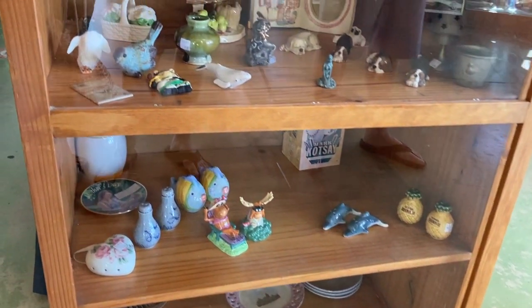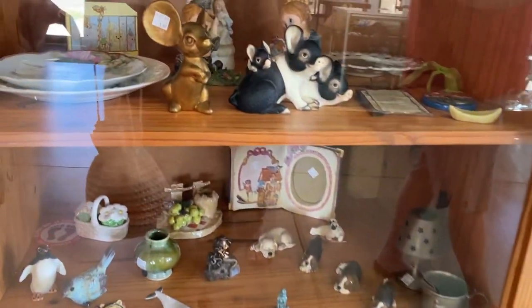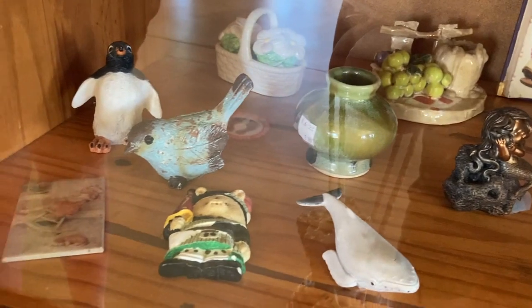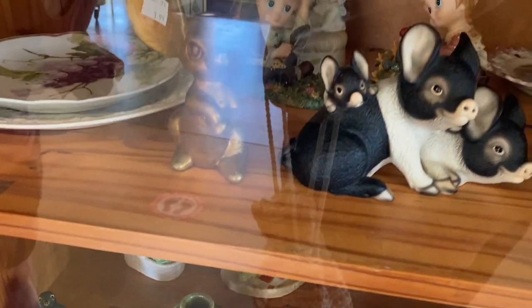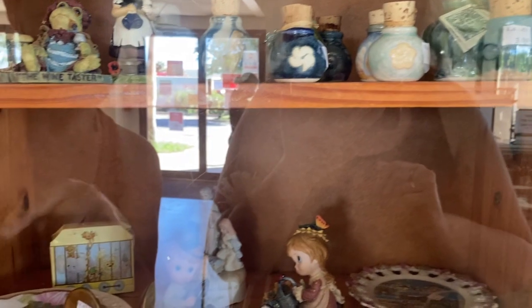Not a whole lot to be found here, but there was some nice little pieces that we were looking at here in this display case. I was looking at the cute little animal figurines. It's kind of hard to see through the glare of the glass, but there's a cute little mouse and some cute little piggies that I was admiring.